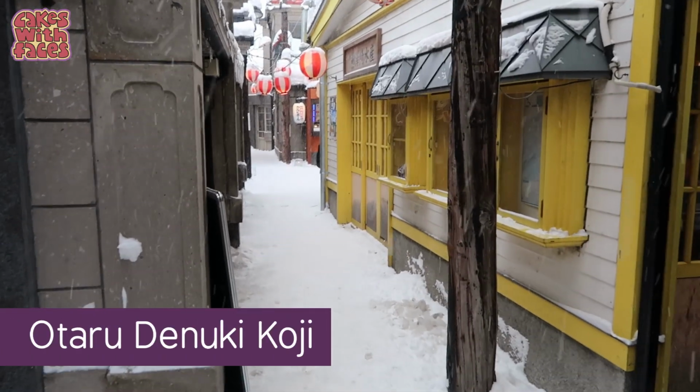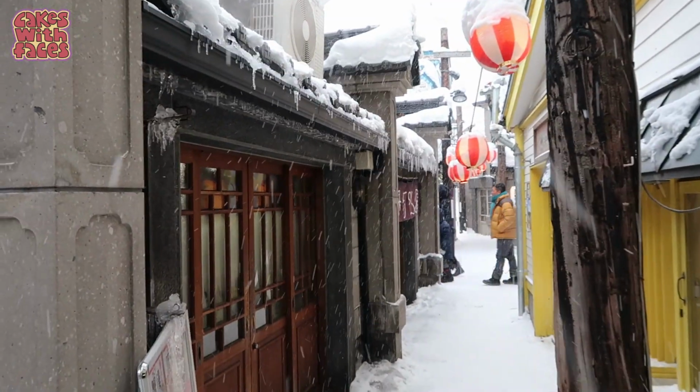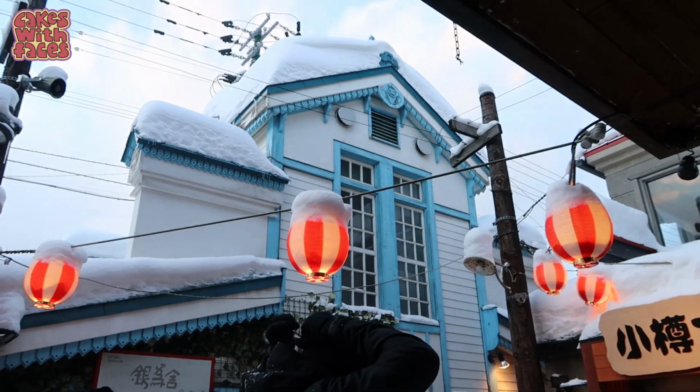We found this little place called Denki Koji that has little alleyways with tiny restaurants in. It looks really cute.